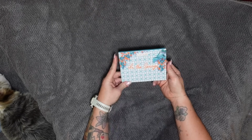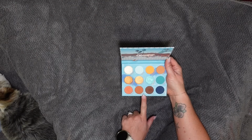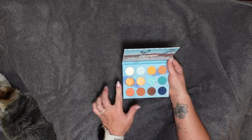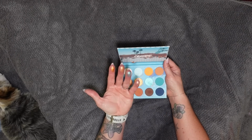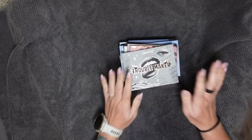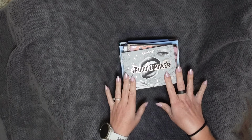And then In the Springs. Ooh, this is fun. And I don't think I've kept a color story quite like this. So you got the bronzy tones, you've got the greens, and then you got a champagne. Gonna keep that one. Okay, on to the second to last stack.